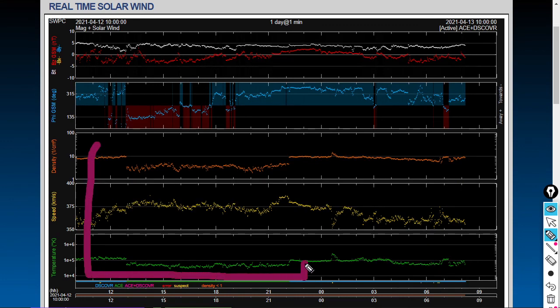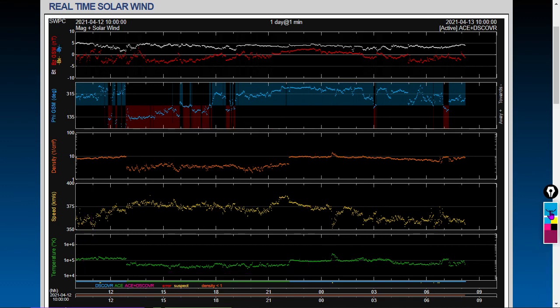You can see the temperature dropped a little bit. The density dropped a little bit. And the speed came up a little bit. So it was a low-speed solar wind, a low-speed coronal mass ejection there, having only reached a maximum of not even 400 kilometers per second there at the end of the coronal mass ejection strike. And this is a sure signature here. You can see the speed jumped up and the density came down at the same moment.